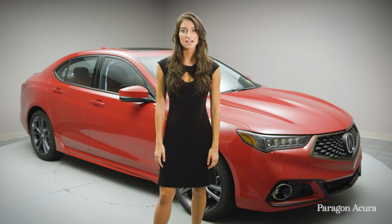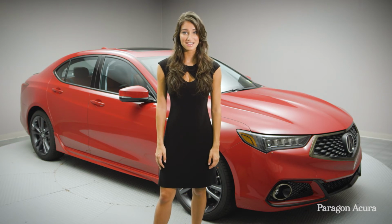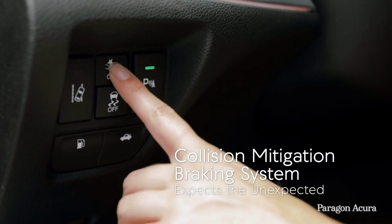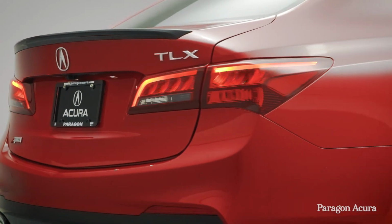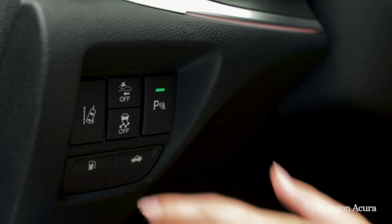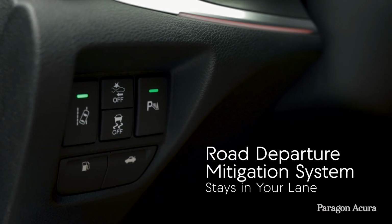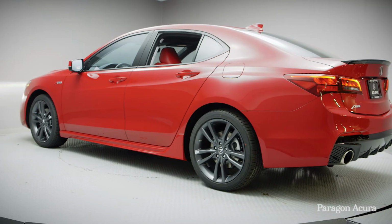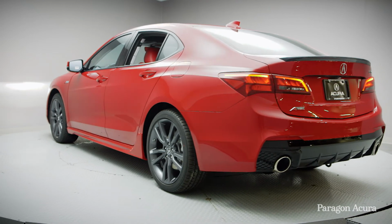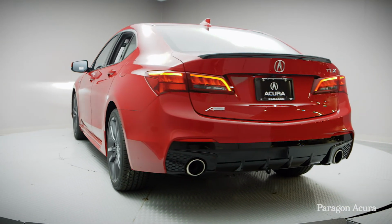The first feature of Acura Watch is the collision mitigation braking system. When the vehicle detects what could be an unavoidable collision, the technology will react by applying the brakes and alerting the driver. Also included in this suite is the road departure mitigation system. A small camera notes road marks and alerts you if you're close to leaving the road. You'll also receive adaptive cruise control with low speed follow to help you maintain a set following interval on the highway, so manually changing speed is a thing of the past.